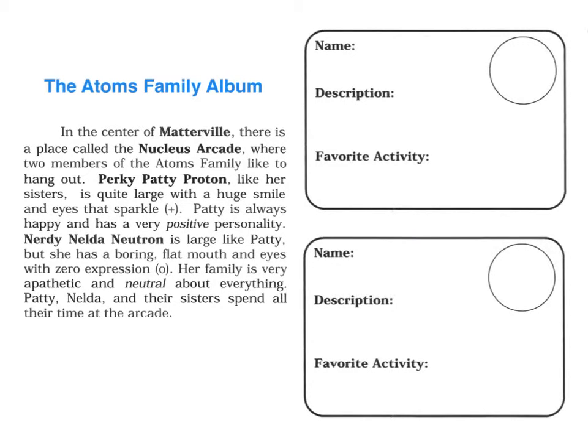In the center of Matterville, there is a place called the Nucleus Arcade, where two members of the Addams family like to hang out. Perky Patty Proton, like her sisters, is quite large, with a huge smile and eyes that sparkle. Patty is always happy and has a very positive personality. Nerdy Nelda Neutron is large like Patty, but she has a boring, flat mouth and eyes with zero expression. Her family is very apathetic and neutral about everything. Patty, Nelda, and their sisters spend all their time at the arcade.